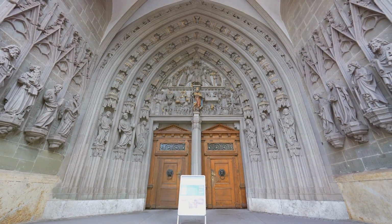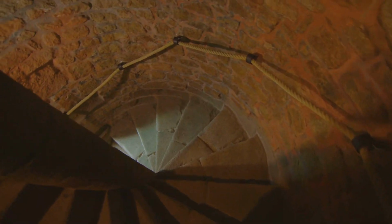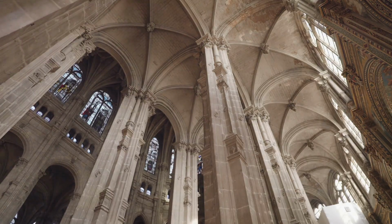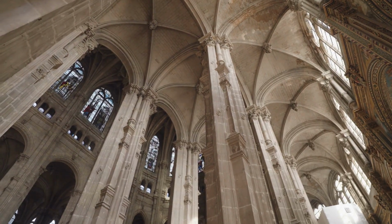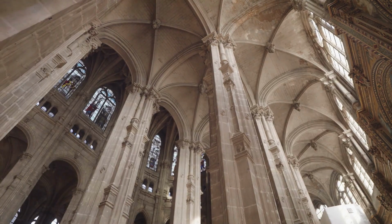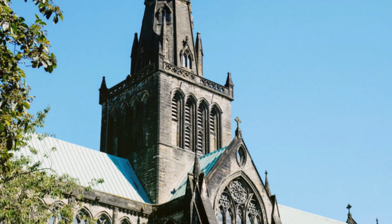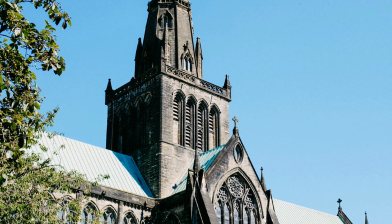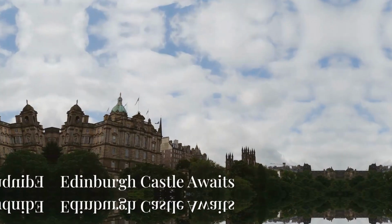Stepping inside is like entering another world. The grandeur of the architecture is awe-inspiring. Soaring arches reach towards heaven, while colourful beams of light stream through the stained glass. For over 900 years, St. Giles's has been a place of worship, solace, and inspiration.